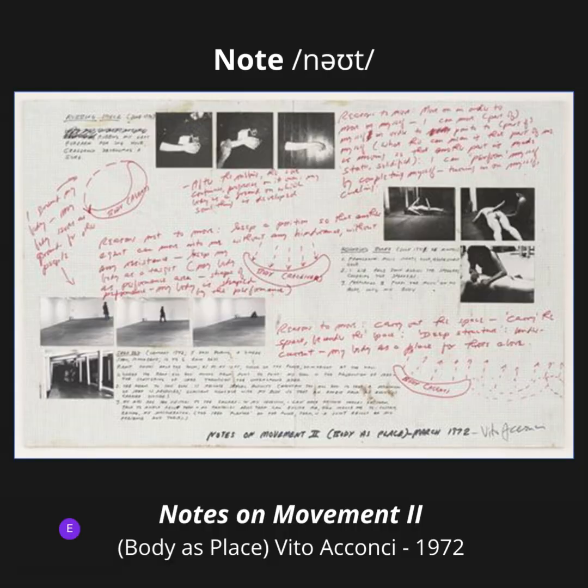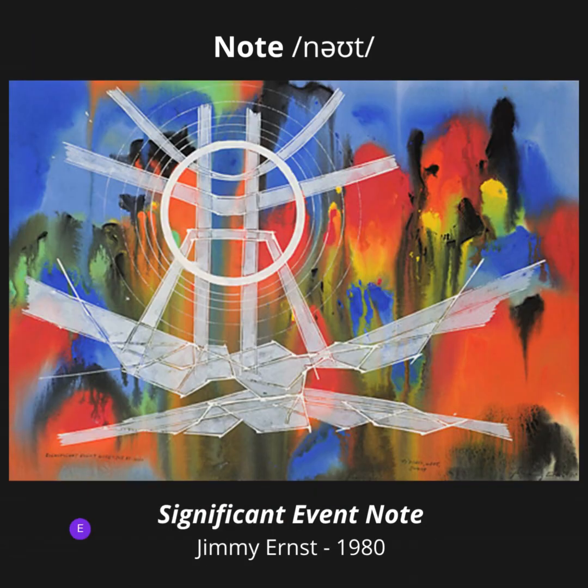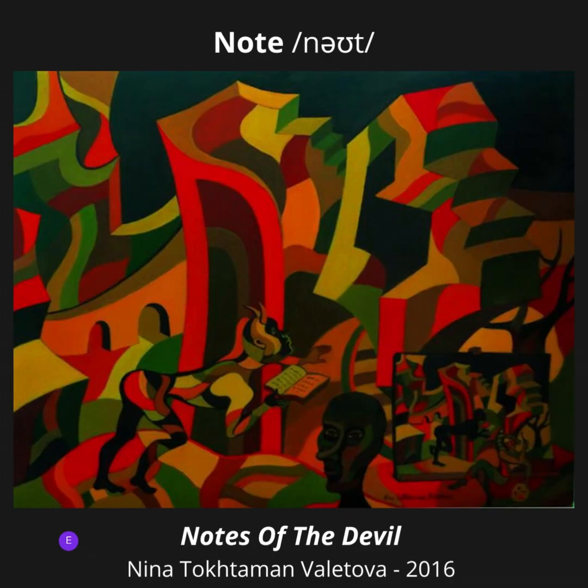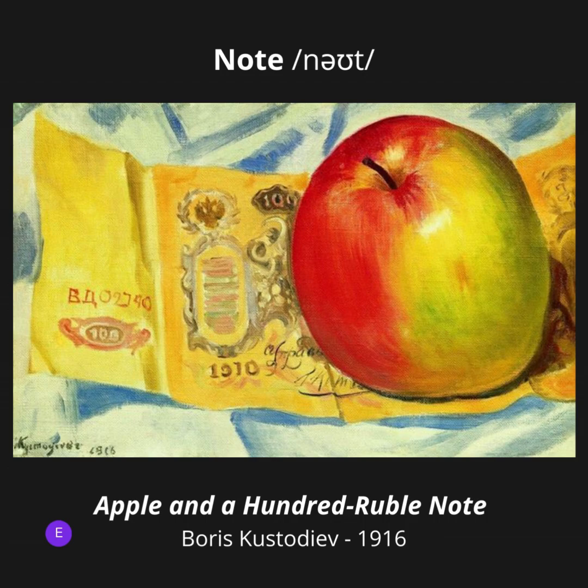Notes on movement, 2. The bottle of notes. Significant event note. Suicide notes. Notes of the devil. Monkey note music. Apple and 100 ruble note.